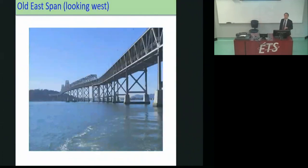This was the old east span. It's a steel cantilevered bridge. It's double deck, just like the other suspension bridges as well. It's 2 decks, and they go inside the Yerba Buena Island. It's also 2 decks.